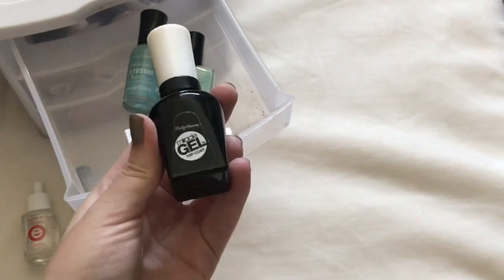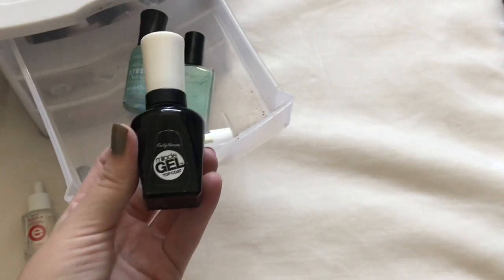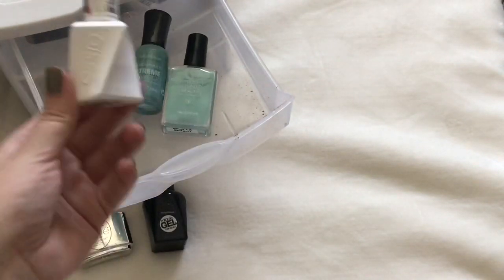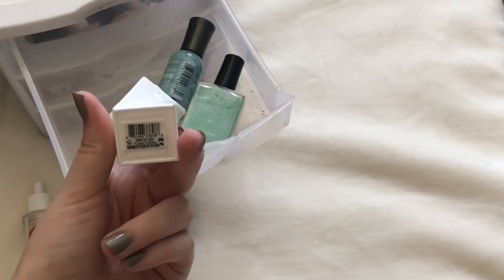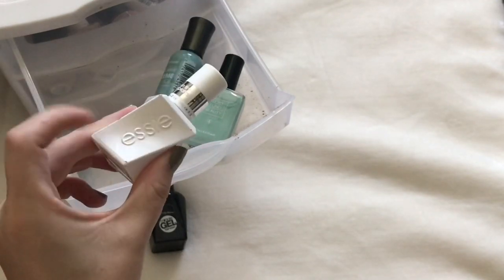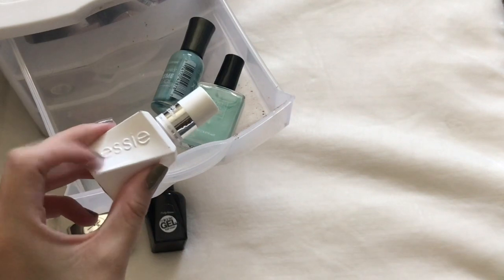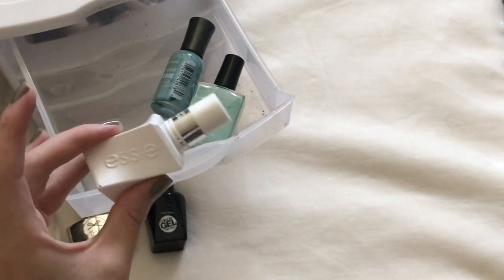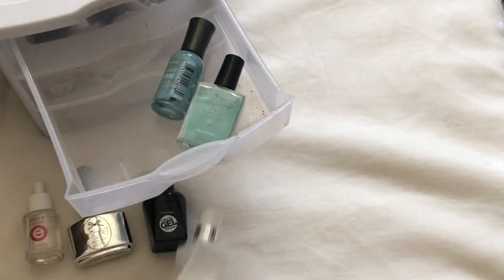This is the Sally Hansen Miracle Gel, and I think for a cheaper drugstore option, this is a really good top coat. And then my favorite top coat, and the only top coat I will ever use for the rest of my life, is the Essie Gel Couture Topcoat. I absolutely love this. It makes my nails last for at least a week, and if I pair this with their Gel Couture nail polish, I can get away with having the same nail polish on for 2 or 3 or 4 weeks. So I really love this stuff.